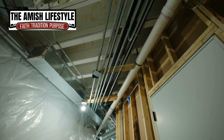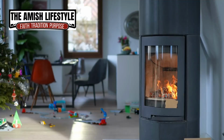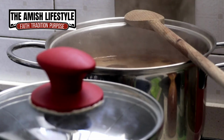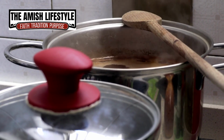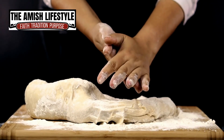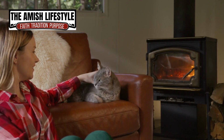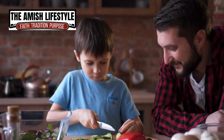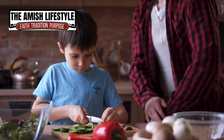This setup makes the whole space feel alive. The stove becomes the heart of the home. Kids sit near it to do homework. Moms stir soup on top while keeping an eye on the fire. Grandpa warms his hands between bites of pie. Even the family cat has a favorite spot on the rug nearby. It's not just about heat, it's about life gathering around something warm and real.